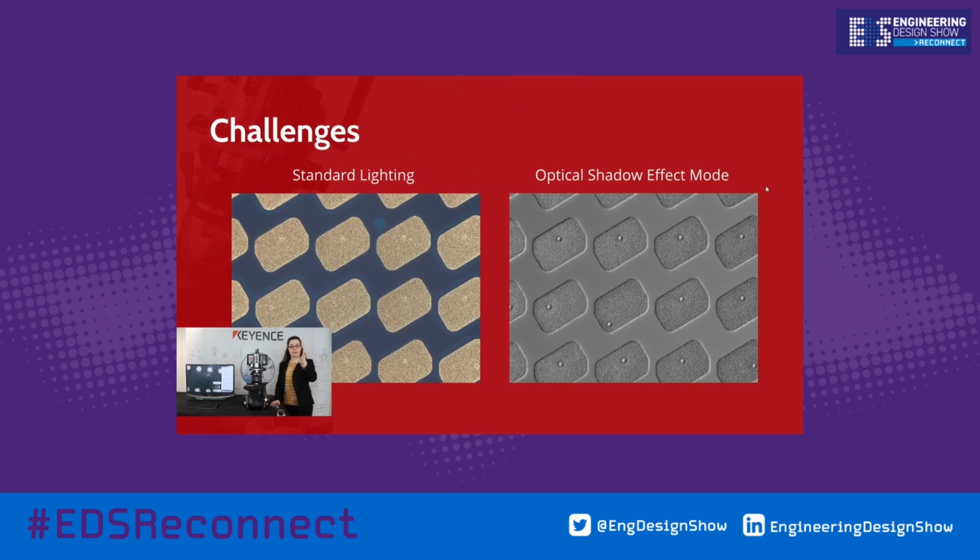Take, for example, this image here. We've got the standard lighting image, which is just the blue and gold PCB. Now, when you look at that with a glance, you wouldn't be able to tell that there are defects on there. There is maybe some slight discoloration on the gold there, but it's very difficult to tell without any kind of manipulation of the sample, any kind of changes that we make to the image. We then go to the optical shadow effect mode image, and we've got exactly what we need. We've got those bumps on each of those gold pads, and they just really stand out.